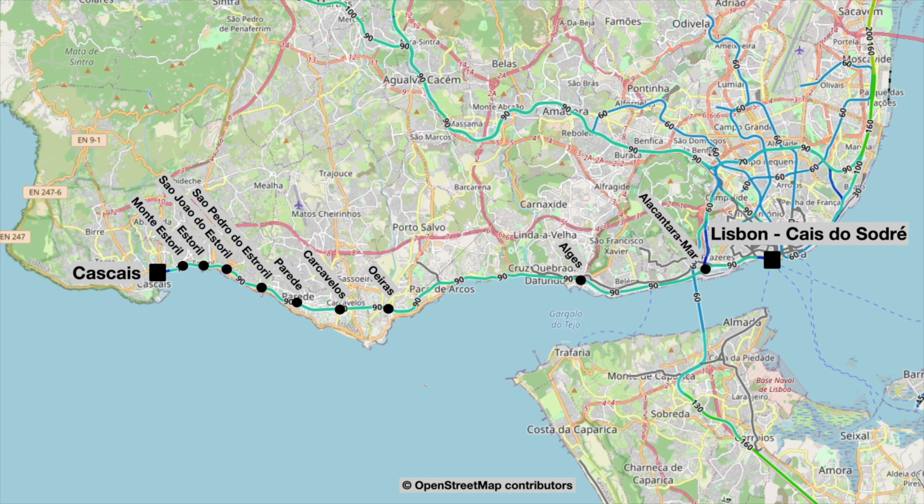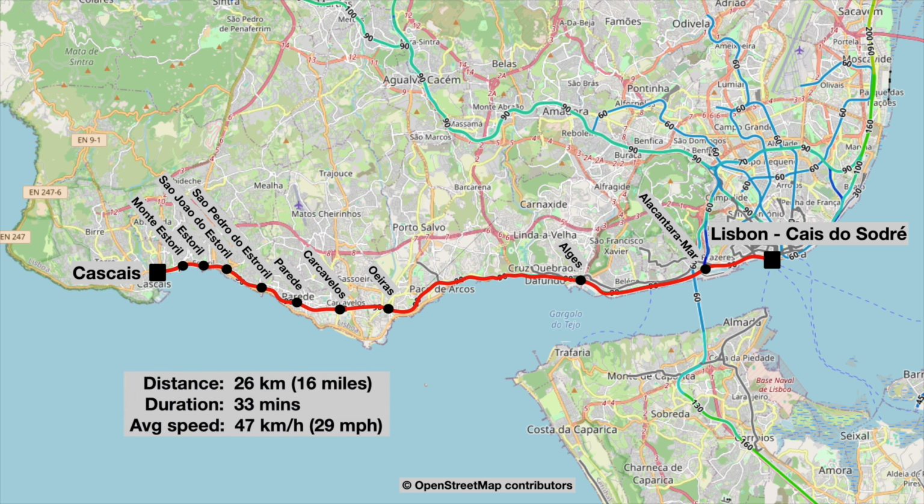So before we hop on, let's look at this train's route for today. We'll head out westbound through Lisbon with a first stop at Alcantara, and then we will continue past the Monument of the Discoveries to Algés. And then there's lots more stops along the coast through Estoril until the service terminates at Cascais. This little tourist and commuter line is just 26 kilometres or 16 miles long, and it will take us 33 minutes to go all the way from one end to the other.